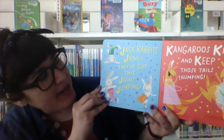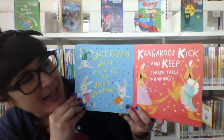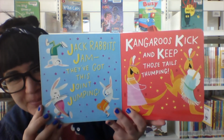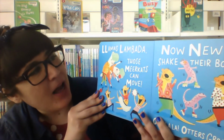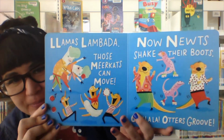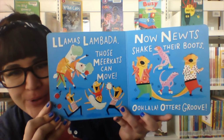Jackrabbits jam. They've got this joint jumpin'. Kangaroos kick and keep those tails thumping. Thump, thump, thump. Llamas, lambada. Those meerkats can move. Now newts shake their boots. Ooh la la, otters groove.